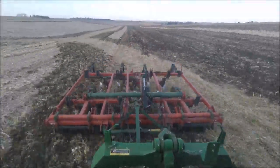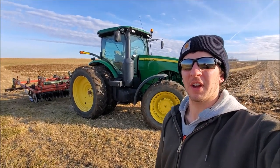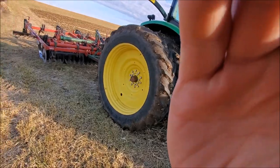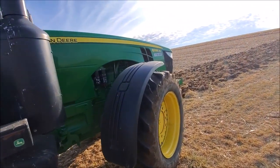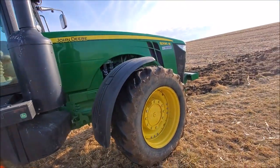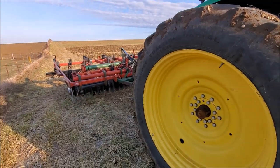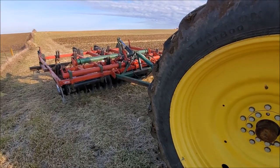All right guys, so we're about halfway done. I figured I'd give you a little walk around to this chisel plow so you can see what we're using here. First off, we got our 8335 on it. This tractor is used primarily on the bagger and it does some tillage work. We got a heavy disc that it usually pulls in the springtime. And obviously we use it on the chisel plow once in a while, but usually the 7260's on that.